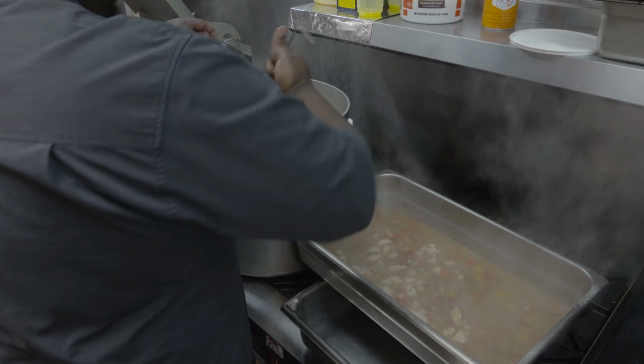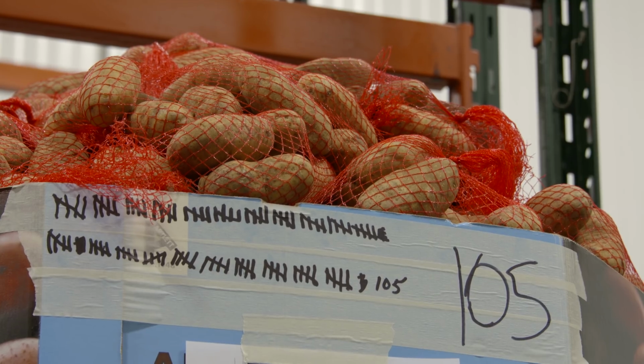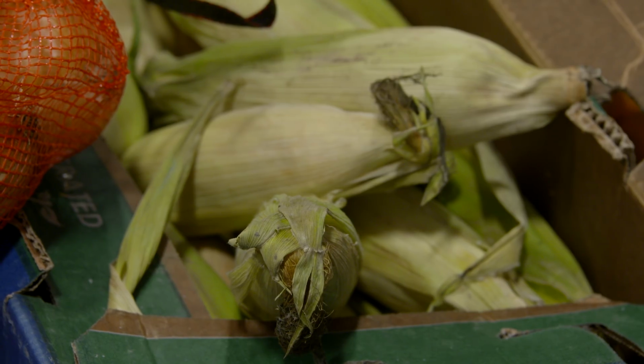So when we get different kinds of proteins and we see what we have fresh, it depends on what the season is, what kind of vegetables are coming in, then we prepare our meal off of that. There's lots of times that we have lots of different rices, lots of different pastas, potatoes, when the potatoes are in season, we have lots of different potatoes. And so we just try to incorporate that.